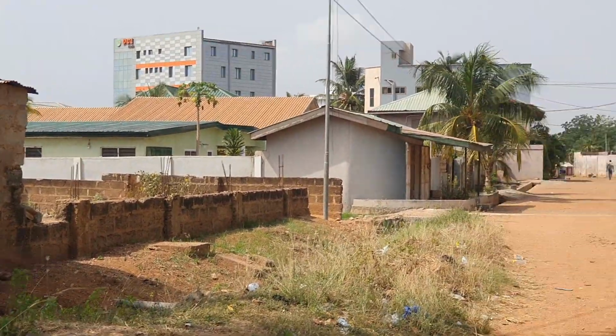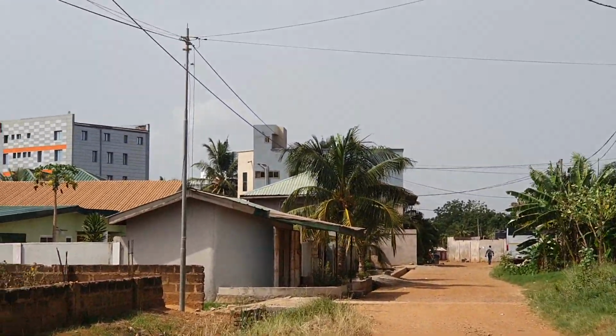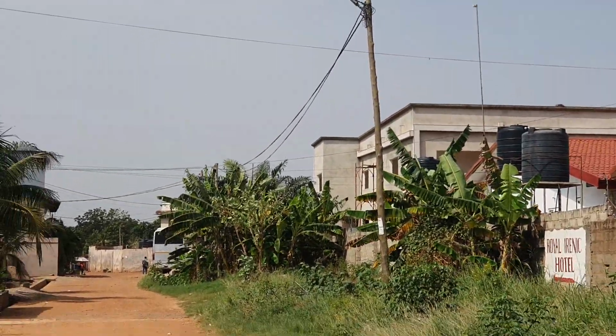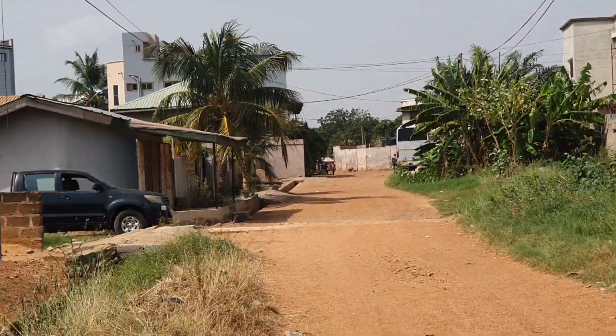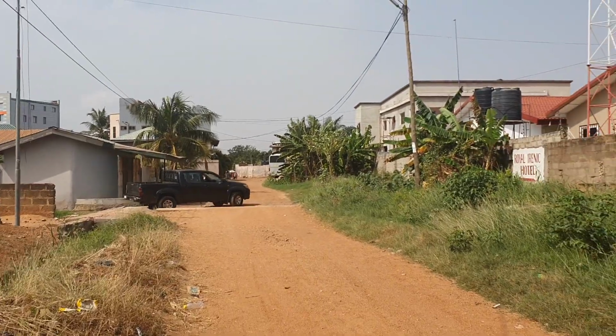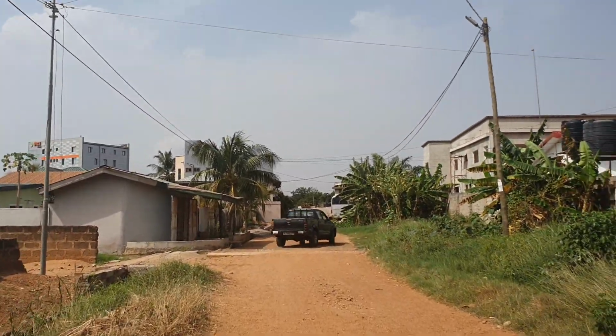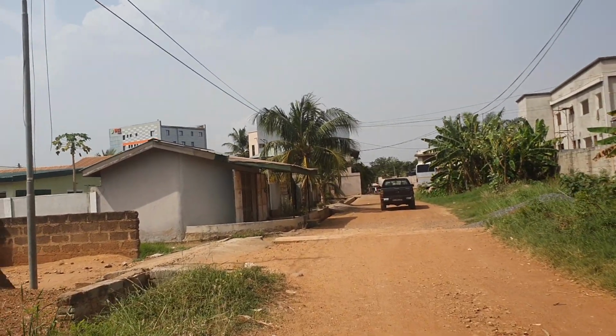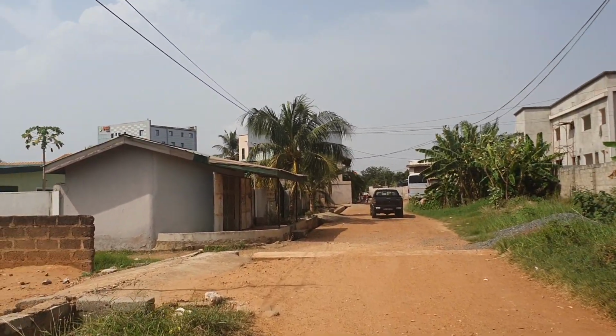So this is actually closer to the main road. One thing about this place is it's in town, but the inside roads are not developed. Yes, the inside roads are rough. Imagine there's a rainfall somewhere around here.